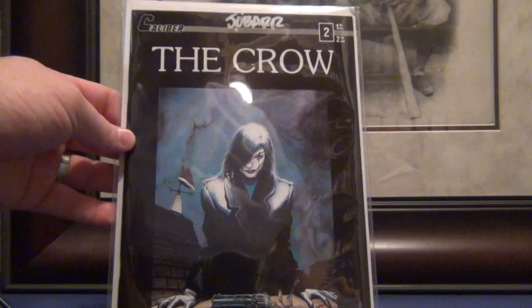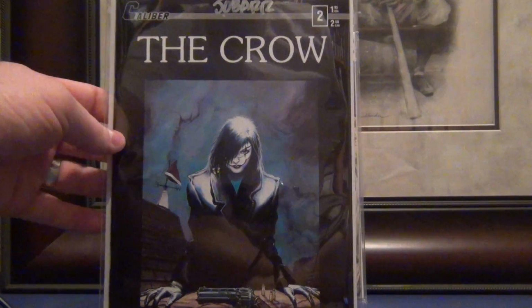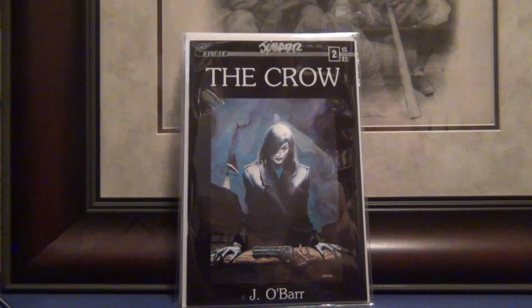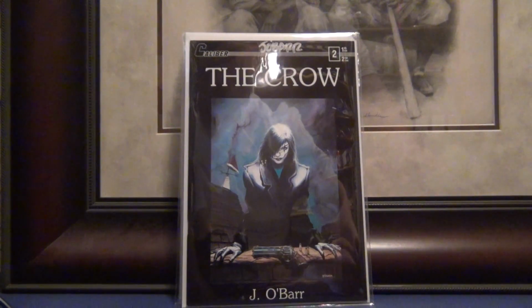Matt, Comic Quarter 410, sent The Crow number 2 by Caliber, and right there at the top he signed it. So this is just an awesome copy. Very, very beautiful. Let me see here. Try and get these in order, guys.